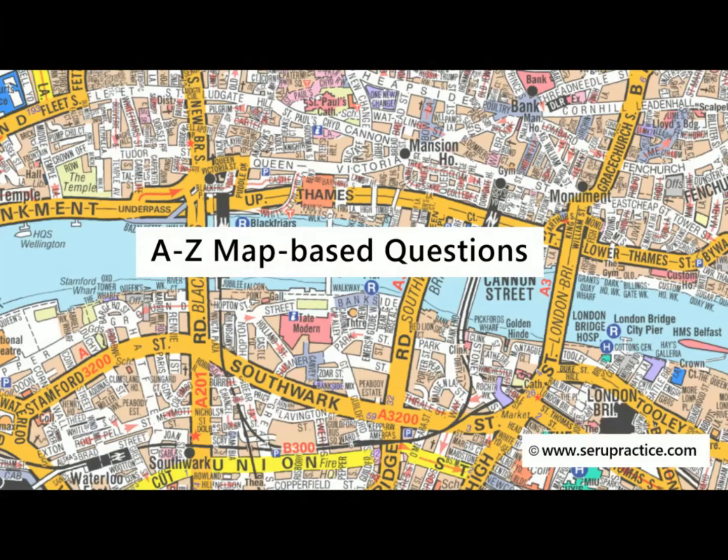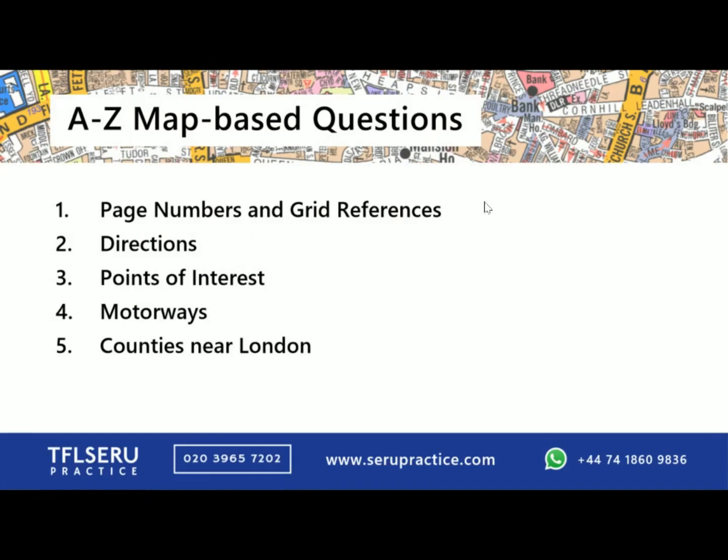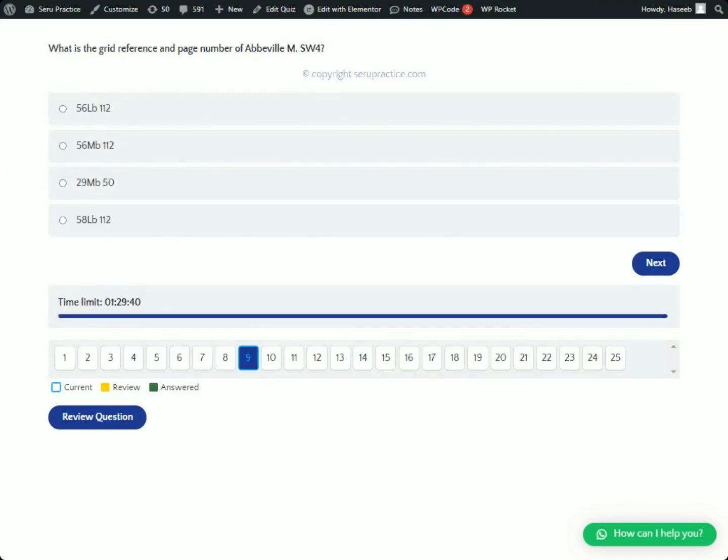Now let's move to the A-Z book map-based questions. These MCQs will test your ability to read maps, remember important places, and their reference numbers. A-Z map-based questions consist of page numbers and grid references of streets, directions, points of interest, motorways, and counties near London. Let's take a look at the first A-Z map-based question.